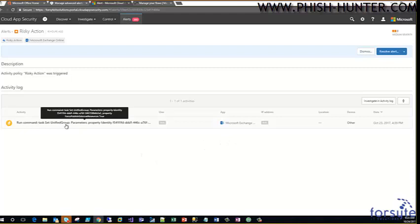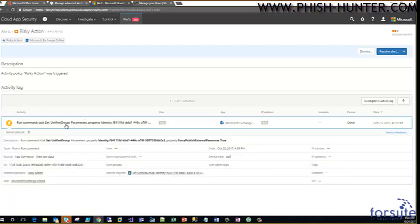And we can see it's running a command against this mailbox here. So, for an admin account, not necessarily a big deal. But for an individual user, this might be a red flag. What are they doing? Normal users aren't running PowerShell against their mailbox. What kind of things are happening here?